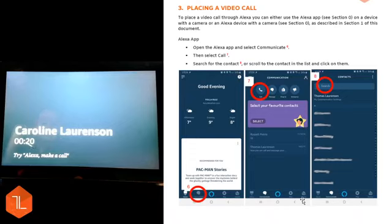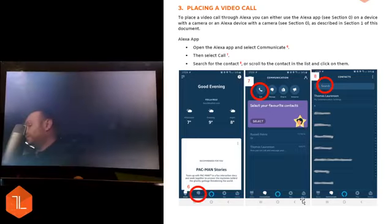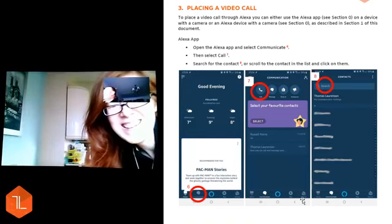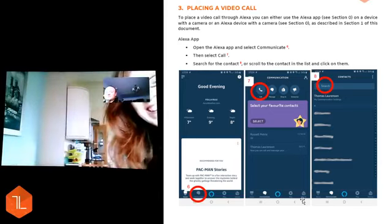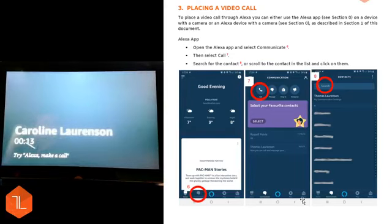So you can simply say, Alexa, video call Caroline Lawrenson. Calling Caroline Lawrenson's Alexa devices from Thomas. Thomas Lawrenson would like to... Hi, and there she is again. Yeah. So there you go. Simple as that. So I'll go through a bit more of the guide now and show you how that works.